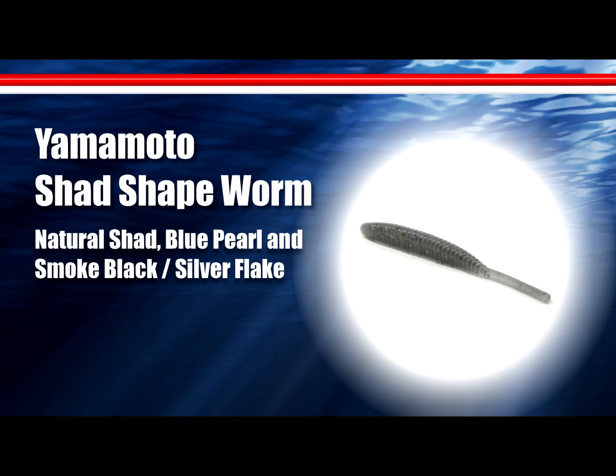Same sort of deal. Mostly in trees. There's a few out on those gravel points, but most of them are in the trees, either on the bluff ends or back in the creeks a little ways. With a shad shape cut tail, UV drop shot worm.